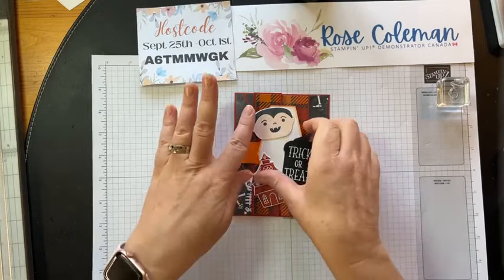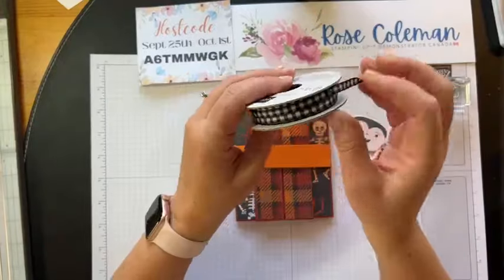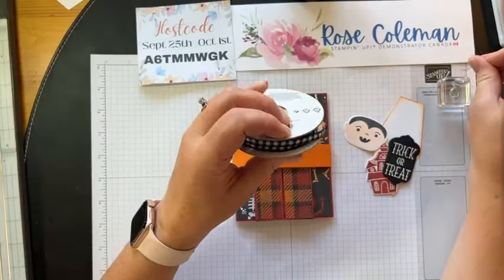So before I do all of that, I do want to add some ribbon, and I absolutely love this black and white gingham. Now we have black and white gingham.